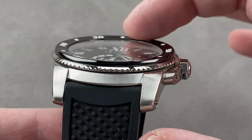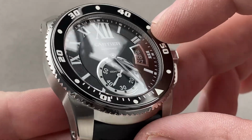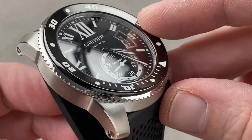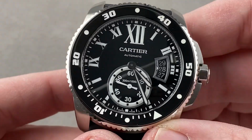You can see that the bezel's slightly dished. The dial has a little striation outboard. The inner bezel has a distinct definition that's uncommon. Usually this would be a smooth surface in a normal watch, but every aspect of this design has been thoughtfully considered to set this watch apart.